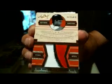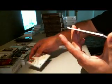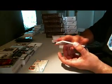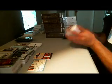That is filthy. Let's focus in on this nice looking patch. You know what's gonna happen to that patch in a second, right? As soon as I put it down, you know what's going to happen to that patch, right? You guys know. Lefty Williams is 47 of 99, and Mr. Ripken is 4 of 5. Oh yeah. You guys know me too well.